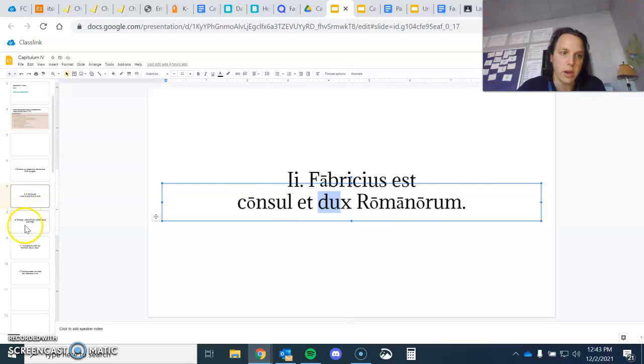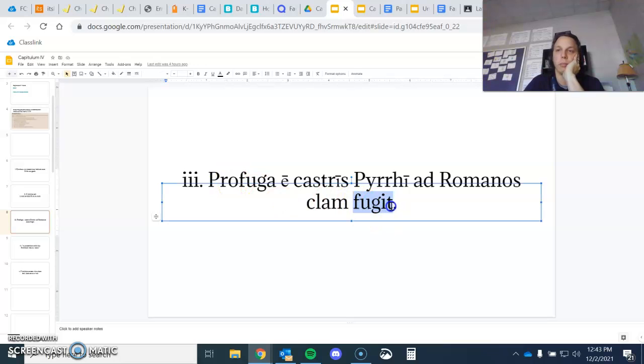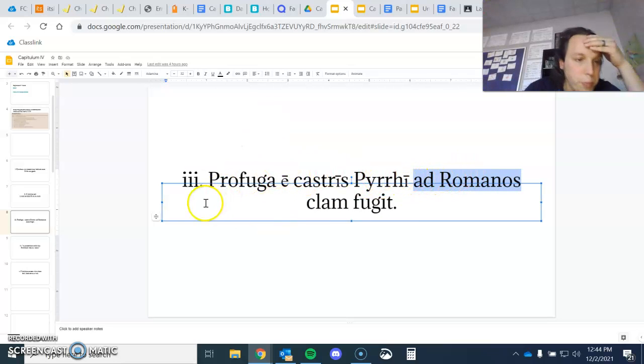And then the third one, which I think we did yesterday. Profuga e castris Pyrrhi ad Romanos clam fugit. So there are some words here that you didn't know, starting with fugit. Like a fugitive is someone who runs away. Fugit is a verb meaning runs or flees. A profuga is someone who runs or flees from the military, aka a deserter. So the deserter flees clam, secretly, e castris Pyrrhi, out of Pyrrhus's camp, ad Romanos, to the Romans. So someone deserts from the Greek army and tries to go to the Romans.